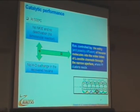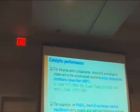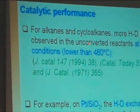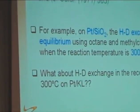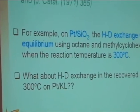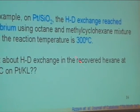Let's also have more evidence of that. If we look at the literature on alkanes and cycloalkanes, the HD exchange in the recovered reactant is usually high when the reaction temperature is below 480 degrees. Even in this literature, if you go to 300 degrees, you get the equilibrium HD exchange in the recovered reactant. This is an example for platinum silica. The HD exchange reached the equilibrium at 300 degrees. So we decided to check at 300 degrees what's going on in our catalyst.